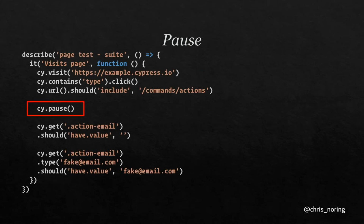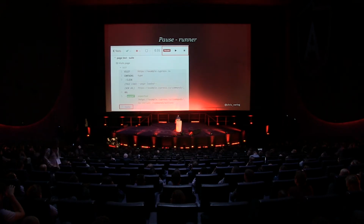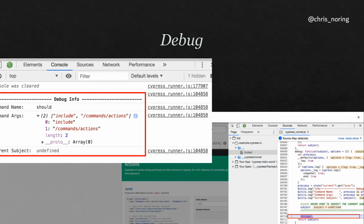So here, for example, we have a case where we add the pause in the middle of the code, right? So it's going to try to carry out visit, contains, URL. Once it's done those three steps, then it's going to pause. It's not going to do the rest until we say so. In this case, we get some kind of status bar here at the top where it says, I am paused. You can also press play, so you can continue, or you can also use the step. So we can step through the remaining commands in the test.